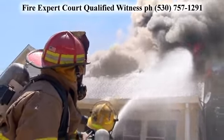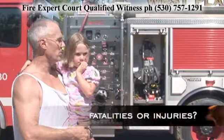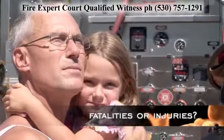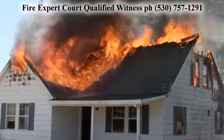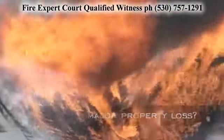key questions. Was there a clear crime involved? Not necessarily, but a forced entry was likely. Were there any fatalities or major injuries? Thankfully, no. Was there major property loss? Yes, the house was a total loss.